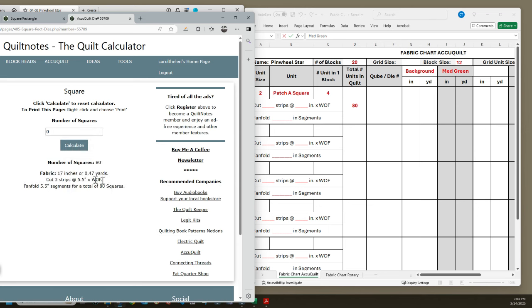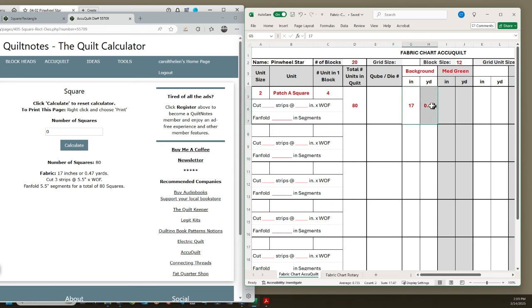This tells you fabric you need 17 inches or 0.47 yards. So we'll put 17 inches, 0.47 yards, and we'll just copy these over to the next column because we need the same thing for the green. And here you can write down, it says to cut 3 strips at 5.5 inches. 3 strips, 5.5 inches, 5.5 times the width of fabric. Then it wants you to fan fold 5.5-inch segments for a total of 80 squares. So we'll put 5.5-inch segments. Let me get this out of the way. For 80 squares.